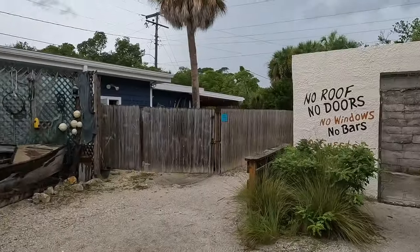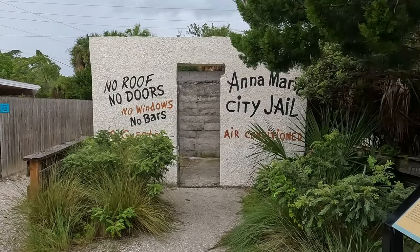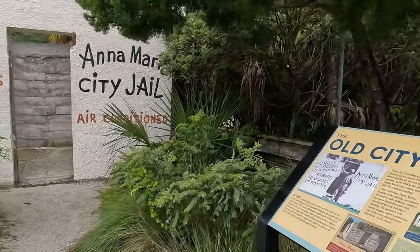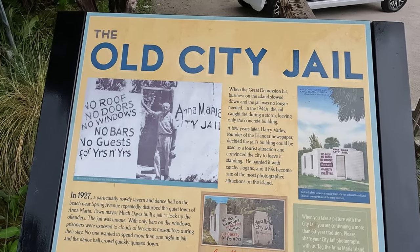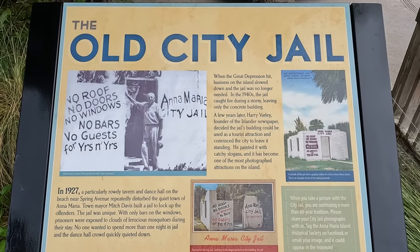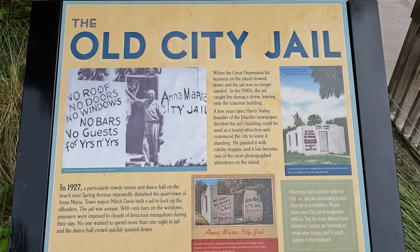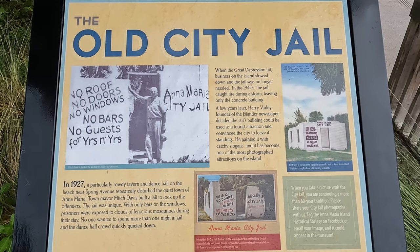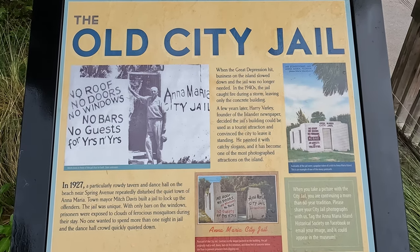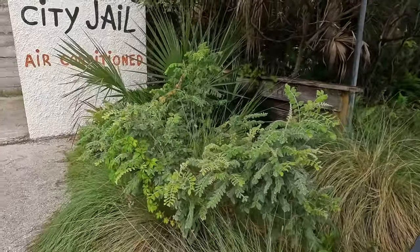All right, quick stop at the Anna Maria Historical Park and the city jail. I guess this is probably the original jail. The old city jail, yep. There was never a roof on it.